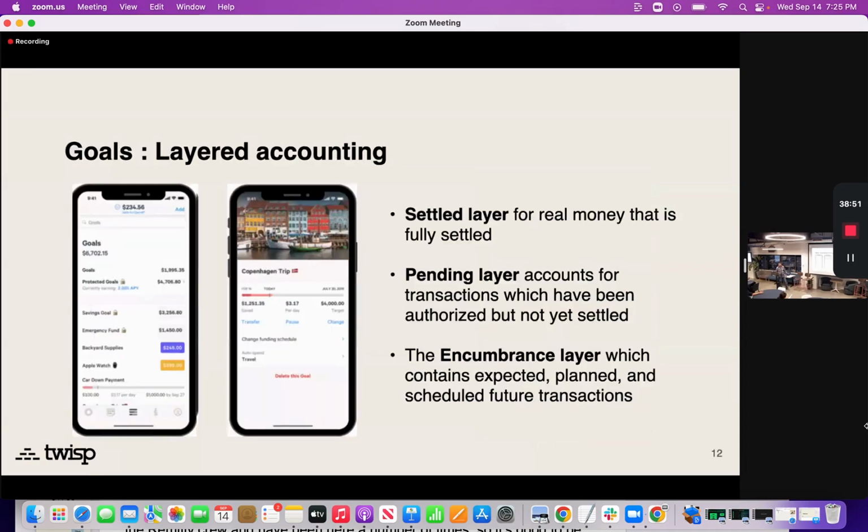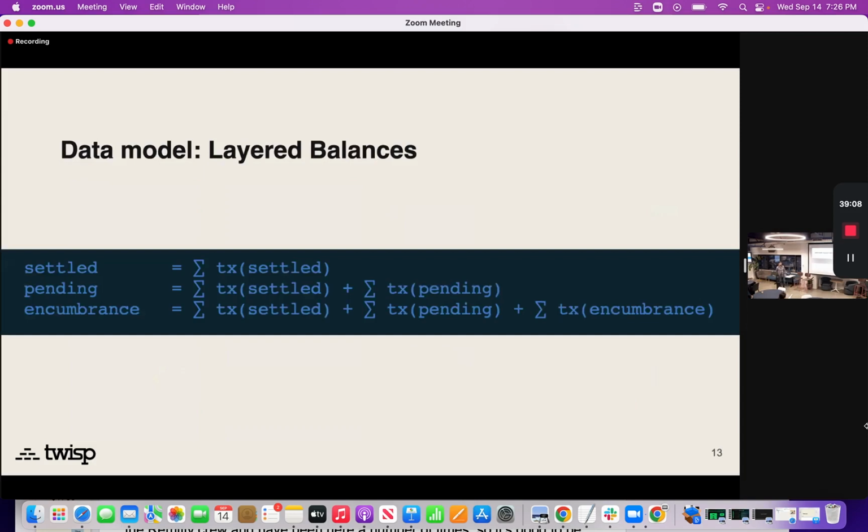There's also a third layer that is not well known. It's called the encumbrance layer. And that contains expected, planned future transactions. And that's the key feature that we want to use to power that safe to spend feature. So if we go look at the same chart of accounts, well, let's talk about layered balances first.